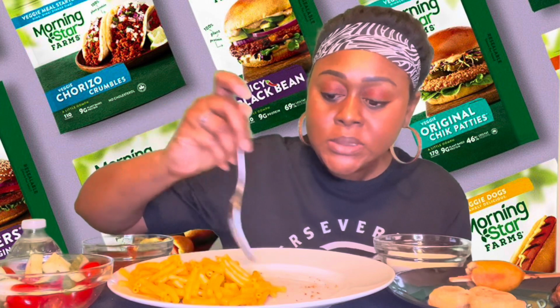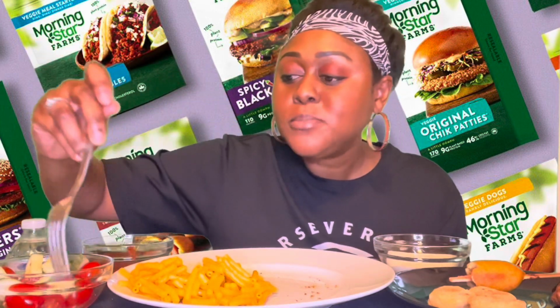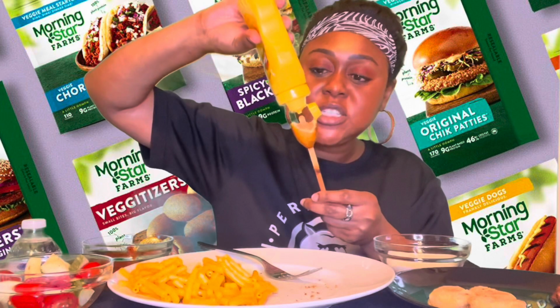Oh. Woo. Let's get one more bite of the pasta. One more bite of the cucumbers and tomato. You can see I didn't want those. They're just, I do think a kid would like them though. One more bite. Well, I'm gonna finish this because it's literally just one more bite.